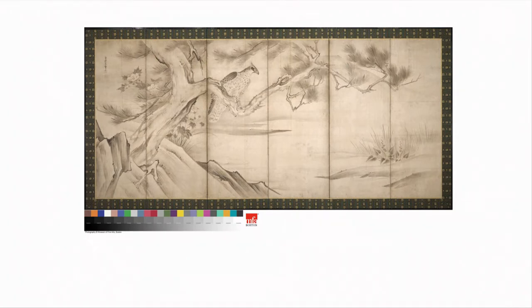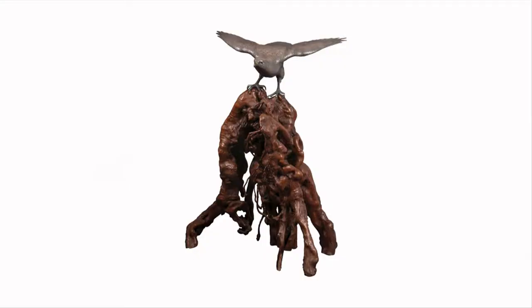And again, this bird is in his element there on this Chinese-style painted tree that has gnarly roots, which is very characteristic of that type of painting. Now, there's so much to see. And we're going to move on just with a quick reference of this hawk.